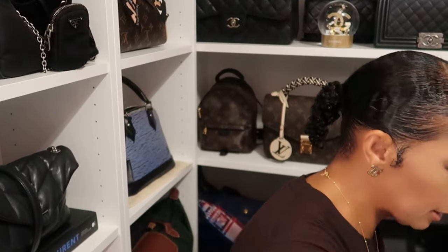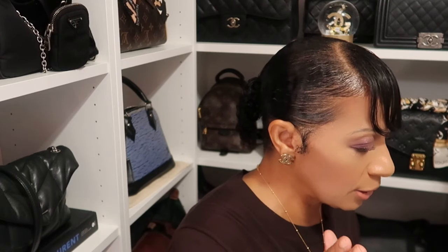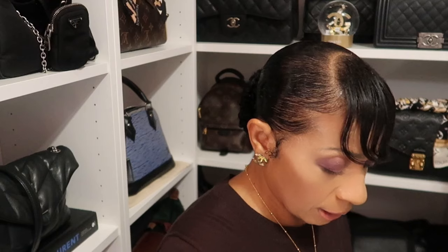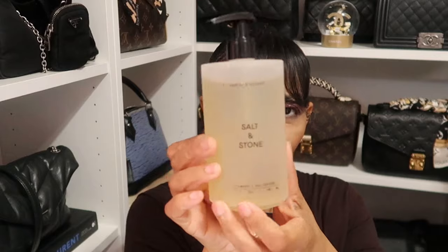Then I didn't stop there with the body care. I went crazy with body care. I fell in love with Salt and Stone, you guys. So I picked up this shower gel here in the Santal and Vetiver, which I absolutely love that scent. So this is another one that's gonna go in my shower stall, y'all. I'll put one around my bathtub too.